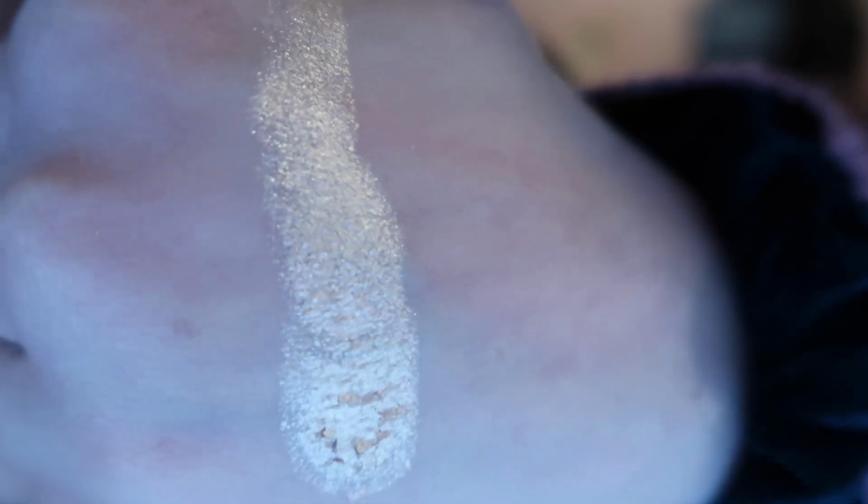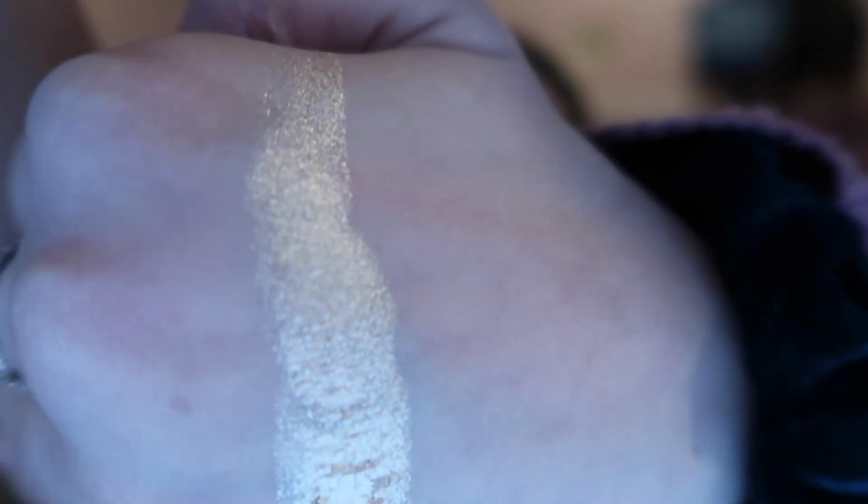Holy smokes, will you take a look at that? You can see that I picked up a lot more than I was supposed to, and it is really pigmented. Wow, I'm just looking at this on my hand. This is so beautiful so far. I really hope it picks up well on the brush. So I did clean all of my brushes for the video, but the highlighting brush I use every day is the e.l.f. highlighting brush. It is really nice, and it's only like $1 or $2, which is so nice.